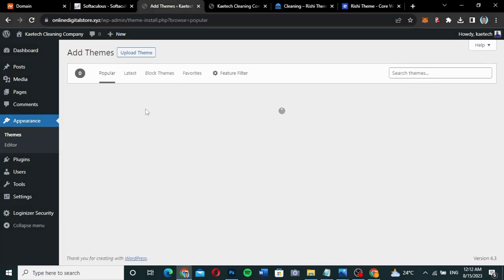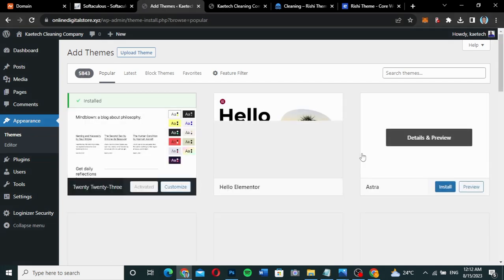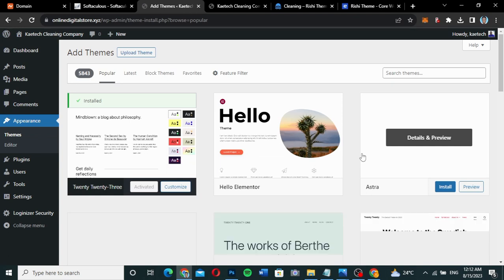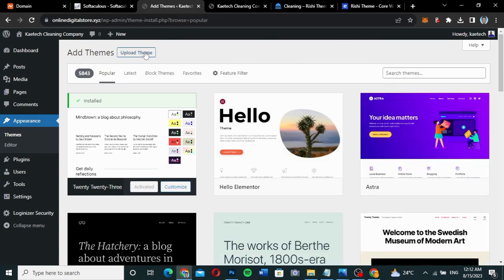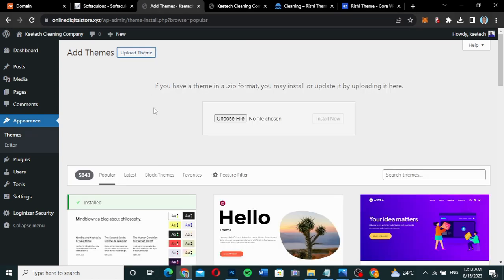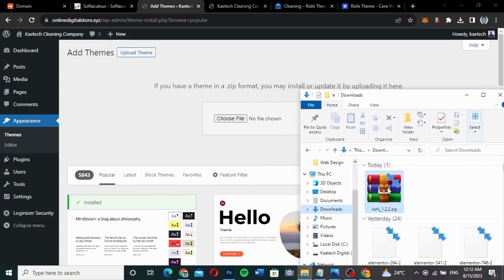and then it will direct you to the WordPress theme directory over here, which has lots and lots of themes, but we want to upload our own theme. Okay, so what we are going to do is click on upload theme over here, and then we're going to see the theme that we downloaded. Okay, so where is it located? So this is it, the theme that we downloaded over here. So what we are going to do is just drag it. Okay, so we're going to drag it onto this place.